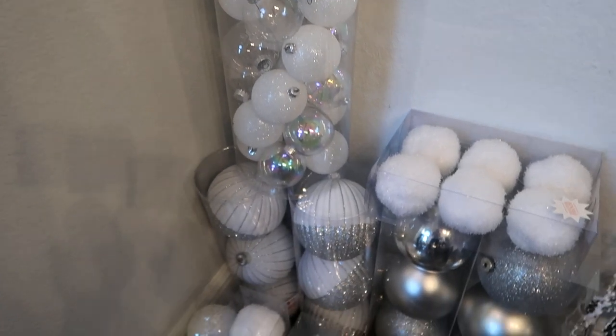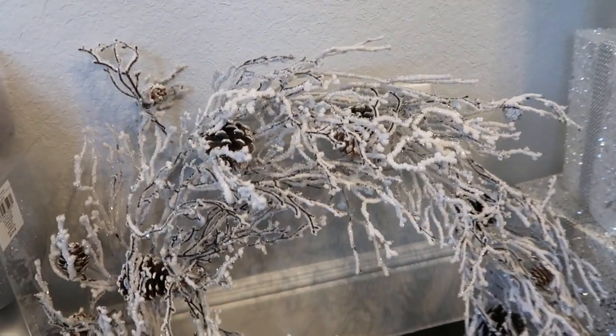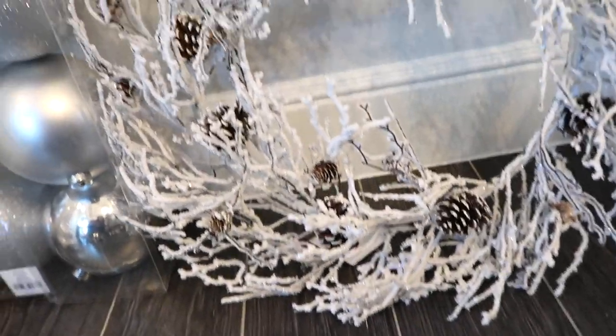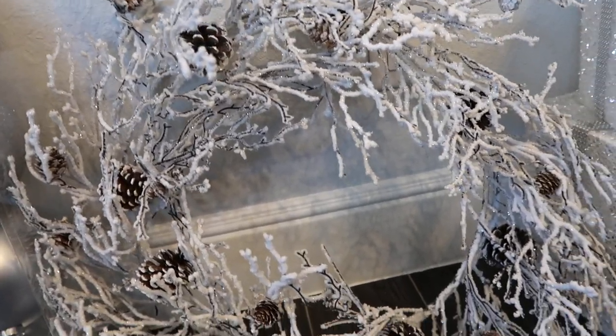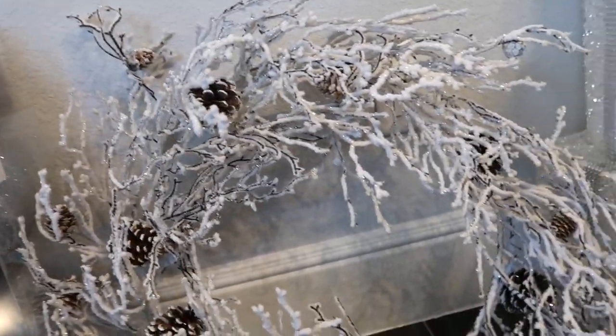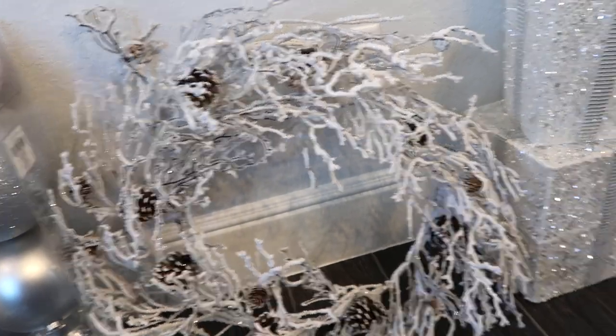We're going to bring in more whites. Some silvers, but also more whites. And then this cute flocked. Learn something new. Flocked wreath. This is going to go in the kitchen. I'm really trying to make it look like a winter wonderland icicle. We're cold, but we're in Texas, so we're really not cold type of look. So yeah.